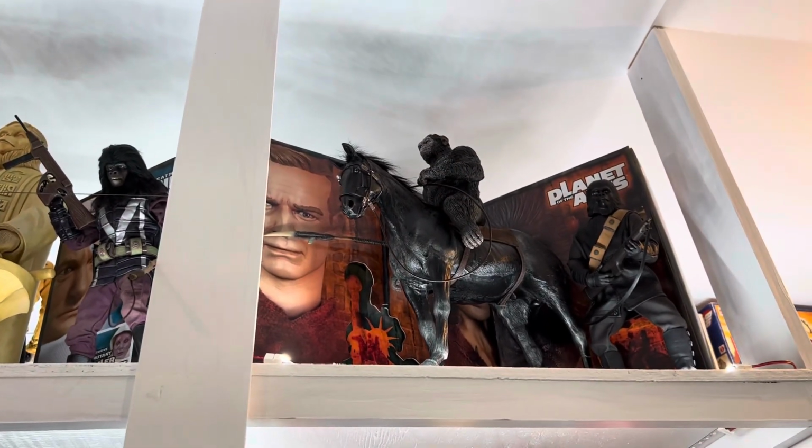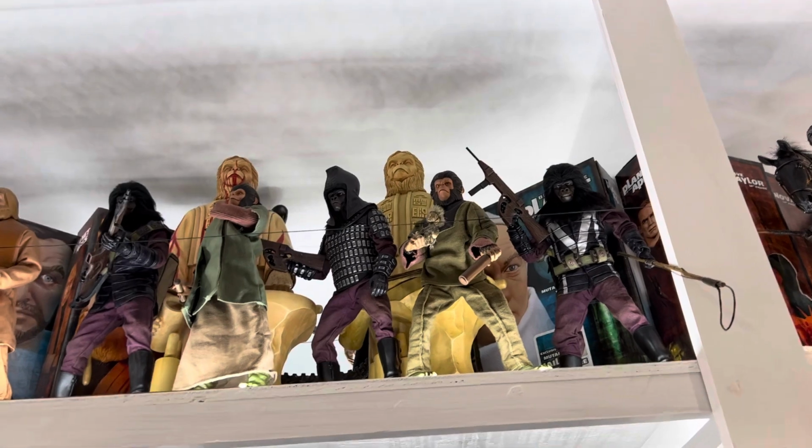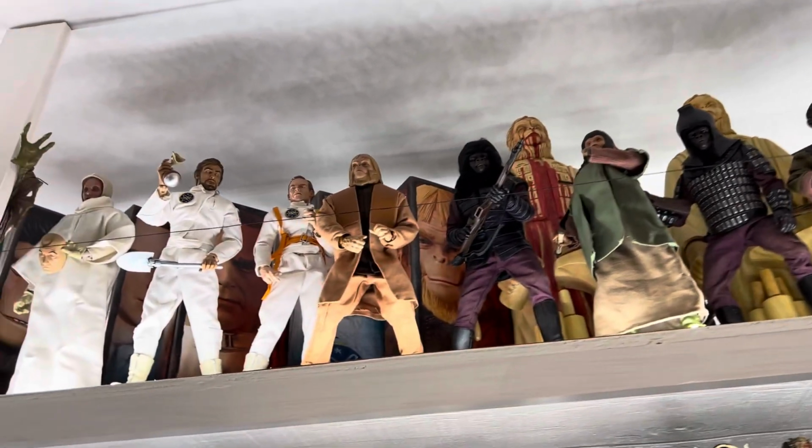Now let's move up to the top shelf here. I consider Planet of the Apes science fiction, of course. And we have some stuff from Star Ace, as well as Hot Toys and Sideshow, filling in the 6-scale releases.